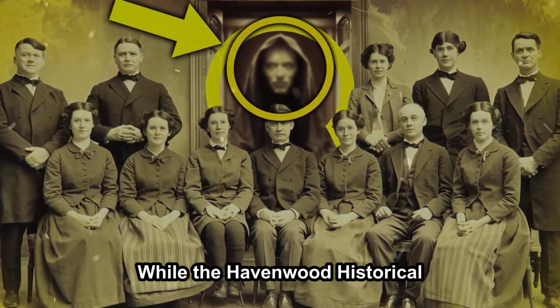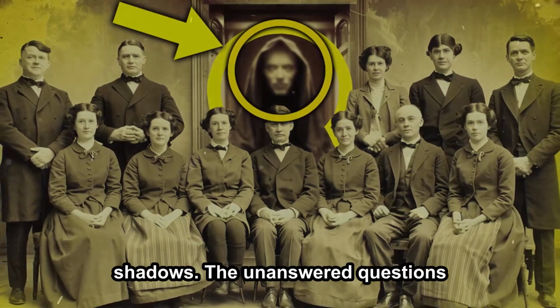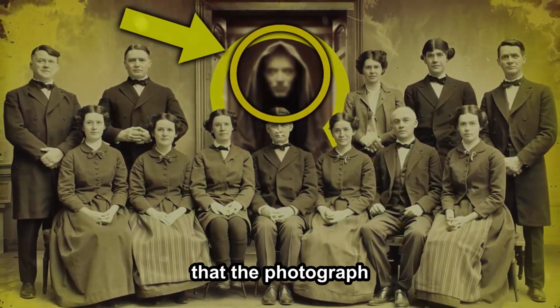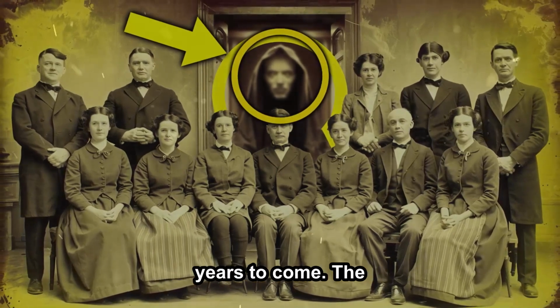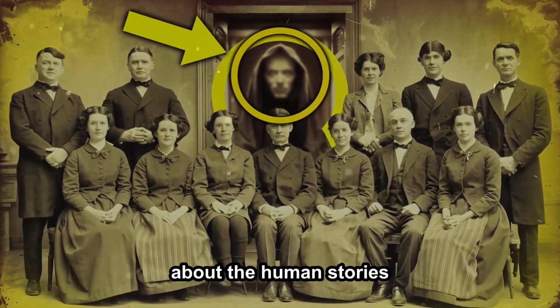Even with the most probable explanation revealed, the 1911 family portrait continues to hold an enduring mystery. While the Havenwood Historical Society believes they have solved the puzzle of the face in the shadows, the unanswered questions and the lingering sense of the unknown ensure that the photograph will continue to spark curiosity and imagination for years to come. The mystery is not just about the facts, but also about the human stories behind them.